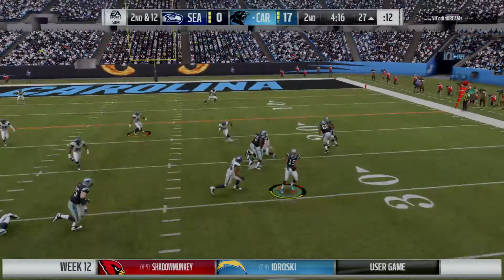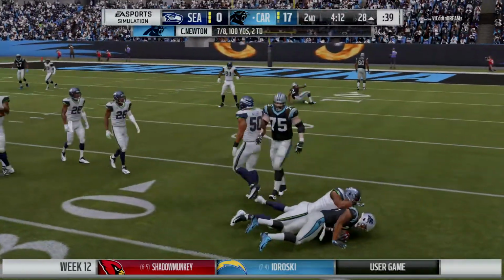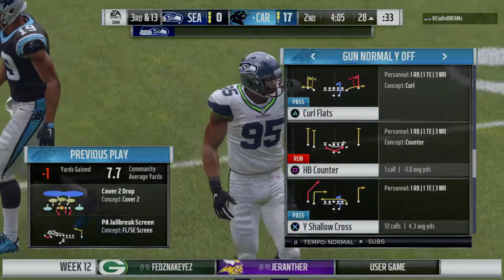Looking to throw on 2nd down. Newton to the right side. It's caught by Mitchell. And he'll lose yardage here, going down back at the 28. It'll be a loss of a yard, and that'll make it 3rd and 13.